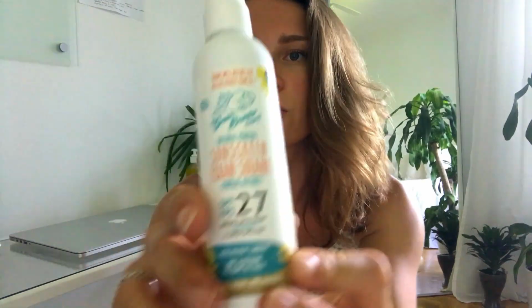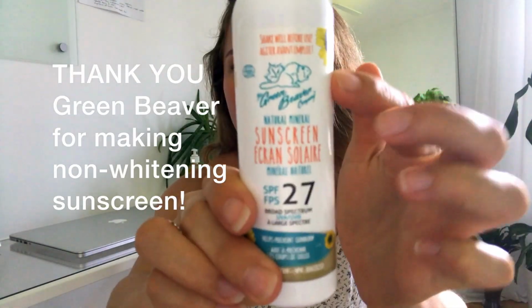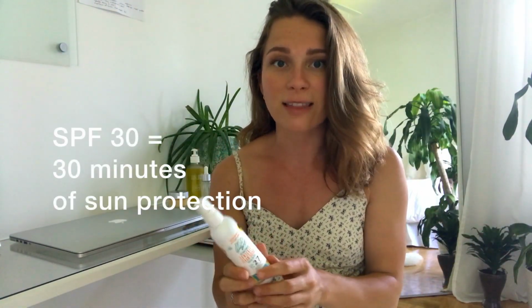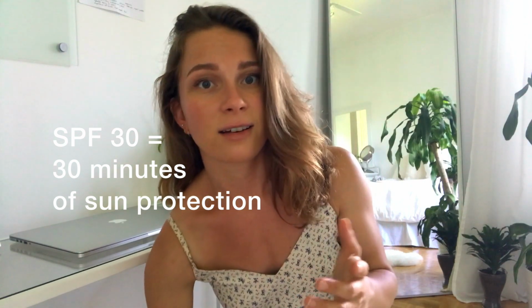Let's first cover SPF. So what is SPF anyways? I always thought that SPF was the strength of the sunscreen, but apparently I was wrong. As you can see, this is one of my favorite sunscreens, by the way, Green Beaver, 27. So the number actually means the amount of minutes that the SPF covers, so 27 minutes. We're gonna be doing a lot of reapplying.